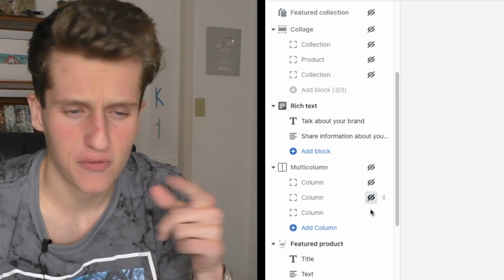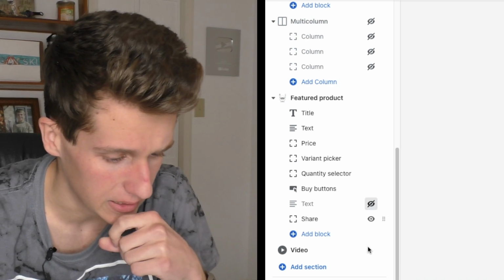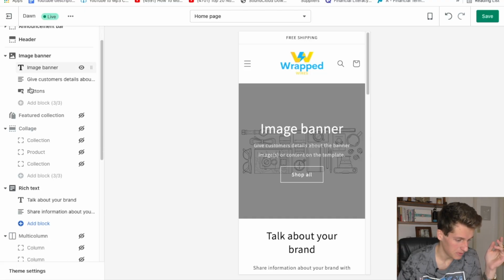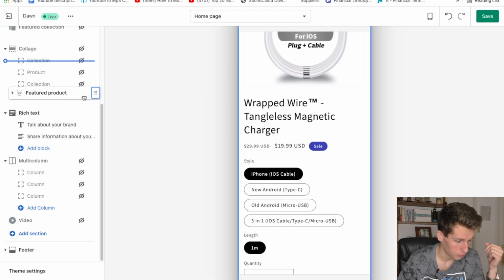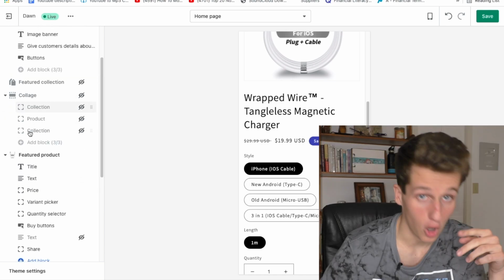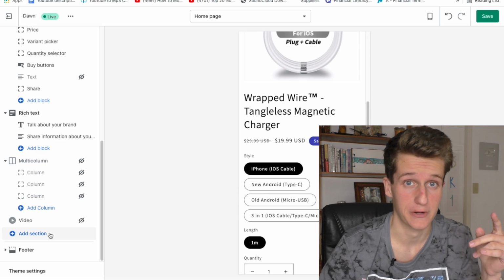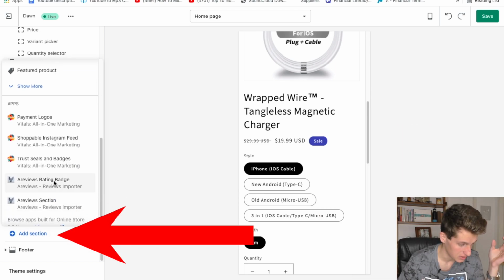And the next step is finishing our homepage. Firstly, let's get rid of all these useless sections. We want our homepage to be straight to the point and clean, and if we had all this, it would look far from that. So hide all of these besides image banner, rich text, and your product. Then drag your product above rich text and under the image. Oh, and add a section for Reviews. We haven't set that up yet, but we'll need it for later. To add sections, go to the bottom, press add sections, and Reviews is this one.